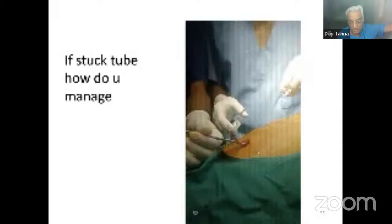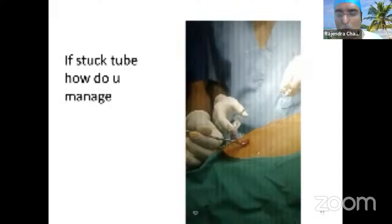Are you seeing the slide, TKR? No, sir. Now it is stuck.